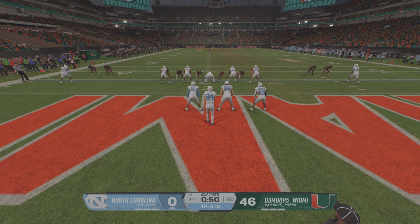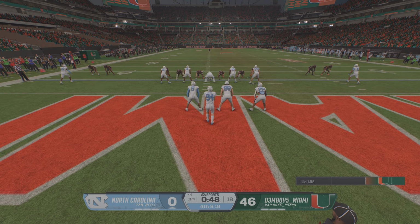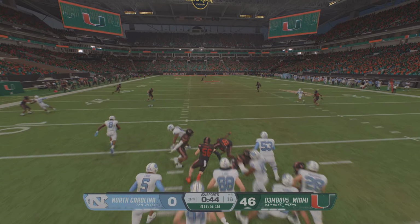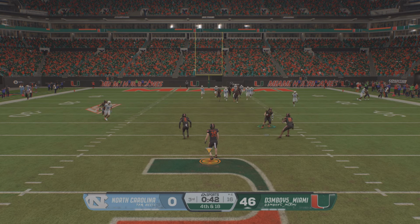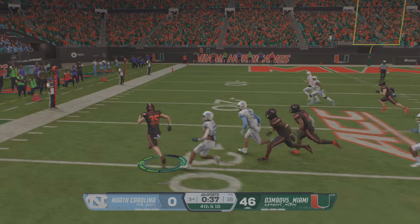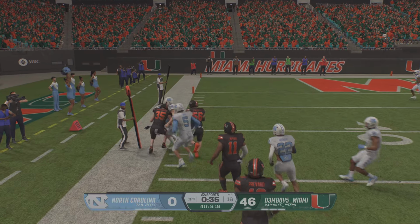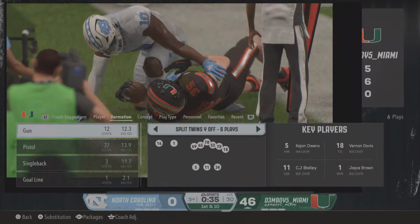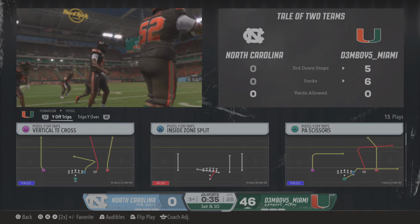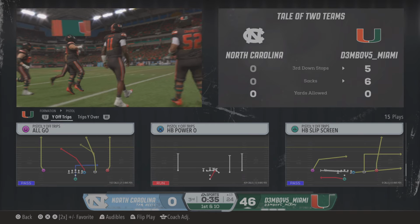And the Tar Heels will send out the punt unit. Doesn't say much for your drive when you're looking forward to the punt. He gets it away from his own end zone. He'll be guided out of bounds, but not before a nifty return on that one. And here comes that Miami offense back onto the field.